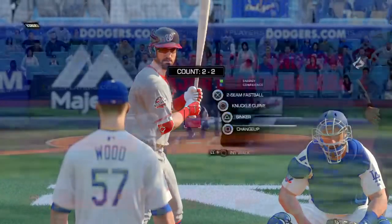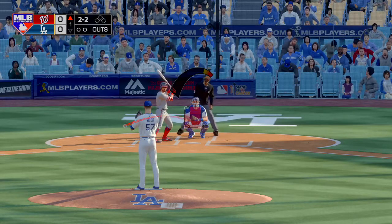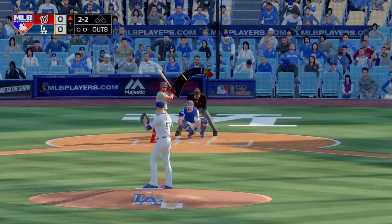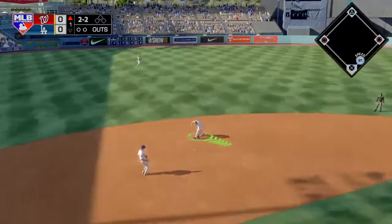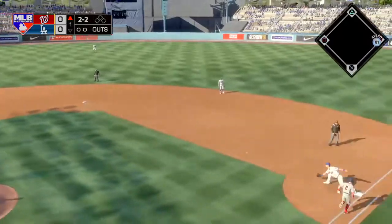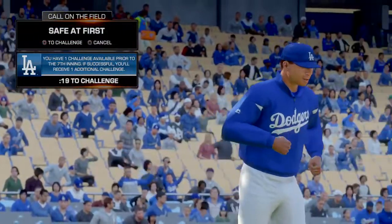Stepping into the box, Adam Eaton. He'll get us started in this one under the lights. Here now the 2-2. Reaches down and hits this one on the ground to short. Throw not in time, so he's able to beat one out here to kick off the ballgame.